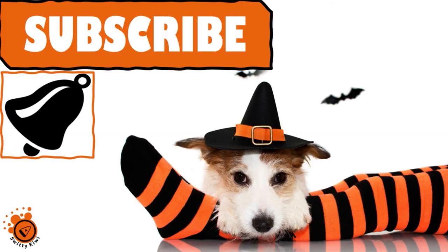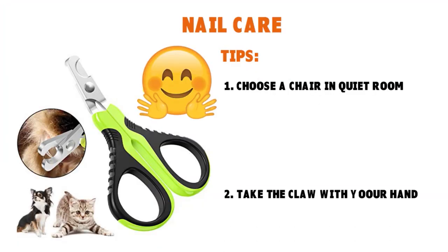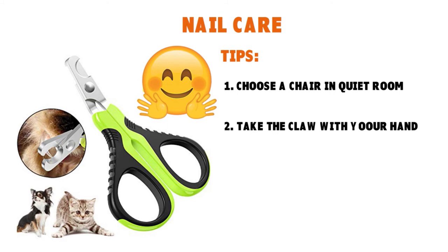So you want to gently take one of your cat's paws between your fingers and massage for no longer than 3 seconds. So if your cat pulls her paw away, don't squeeze or pinch. Just follow her gesture. Keep it in gentle contact.